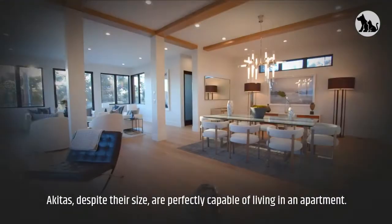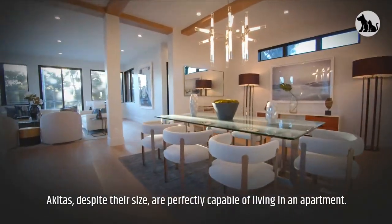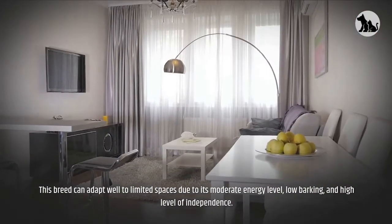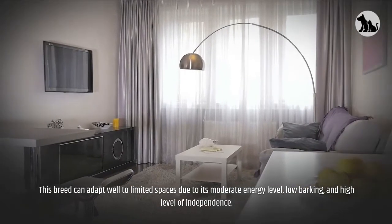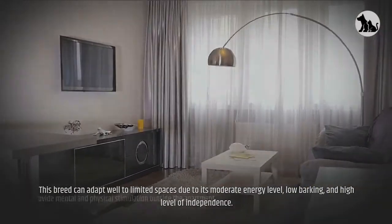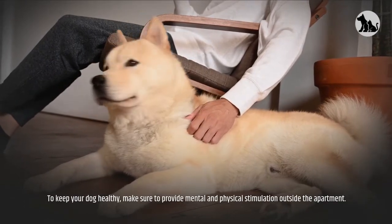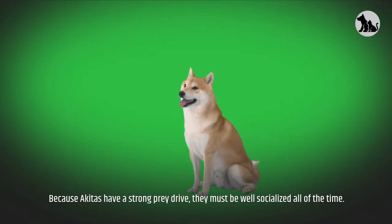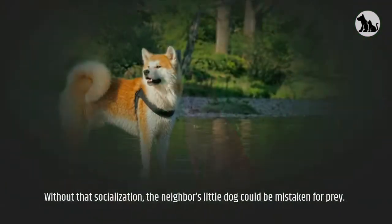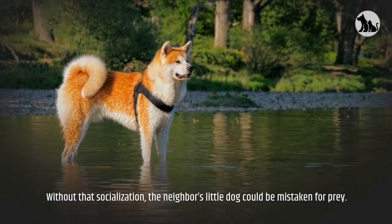Adaptability. Akitas, despite their size, are perfectly capable of living in an apartment. This breed can adapt well to limited spaces due to its moderate energy level, low barking, and high level of independence. To keep your dog healthy, make sure to provide mental and physical stimulation outside the apartment. Because Akitas have a strong prey drive, they must be well socialized all of the time. Without that socialization, the neighbor's little dog could be mistaken for prey.